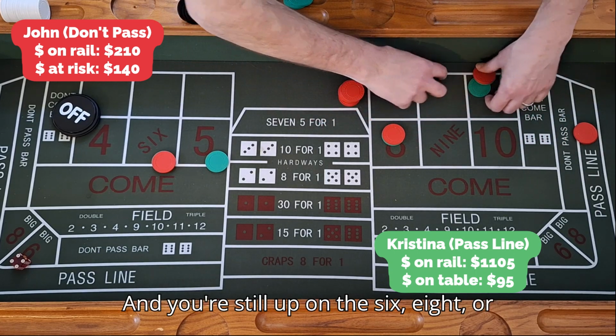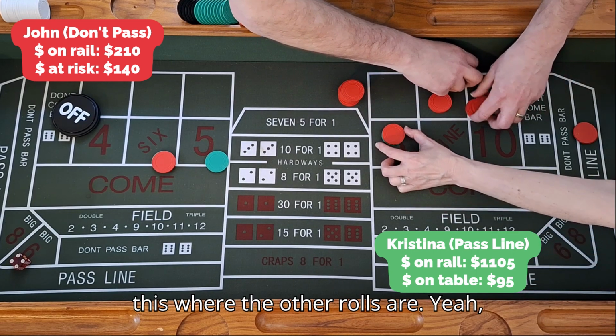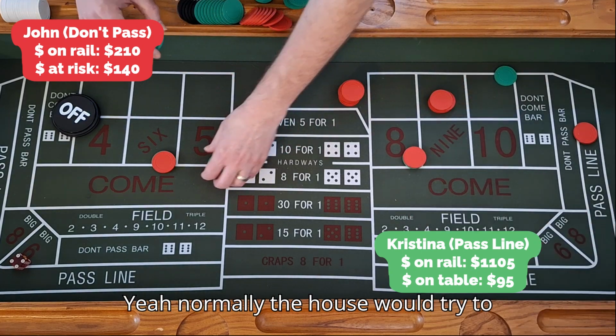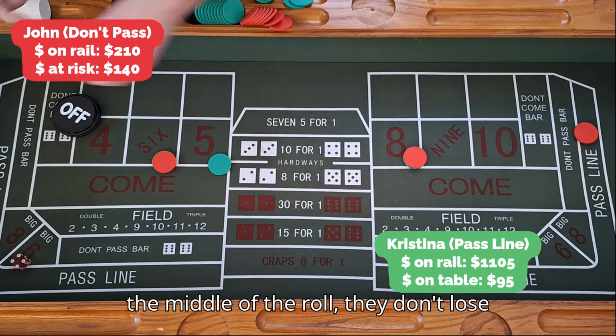And you're still up on the 6, 8, or 9. I was just making sure I wasn't taking. If you want to move this where the other ones are. Yeah, normally in the house, the house would try to differentiate where the player is standing. That way, if they get busy in the middle of the roll, they don't lose track of where you are.